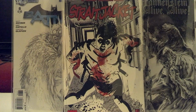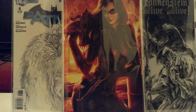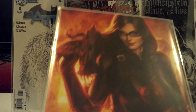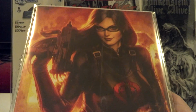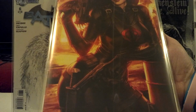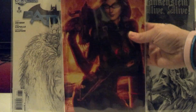Okay, so this right here is a newer book. This is G.I. Joe 118. Stanley, is that Art Germ? That's who does that. Yeah, she's just absolutely amazing. Not much really more needs to be said about this. I don't read the story or anything, but it's just a perfect, gorgeous cover to me. Definitely one of my favorites.